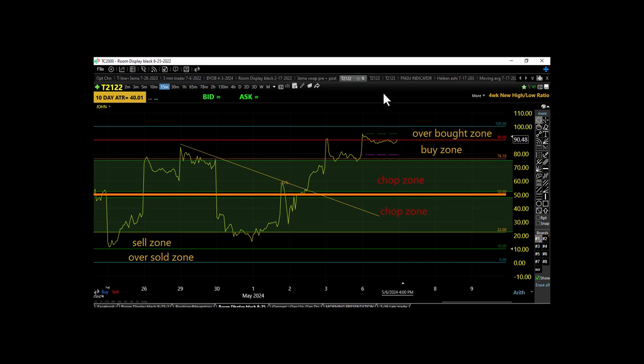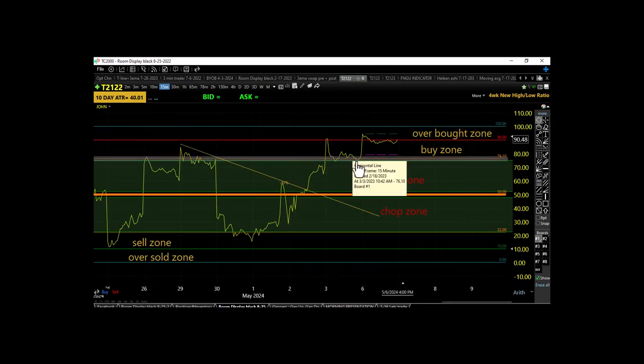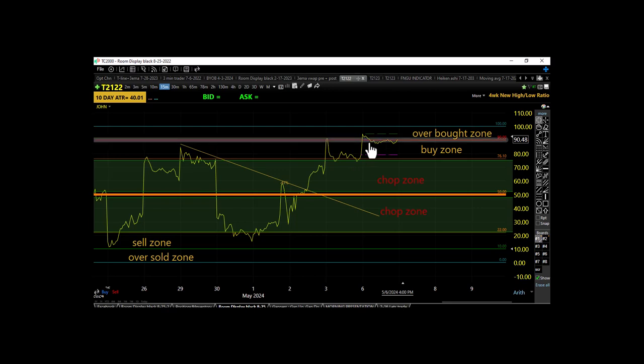Nice rally yesterday, continuing that spike candle. All right, T2123, 15-minute chart. You can see green from beginning to the end of the day. This was a day for buying. We're in the buy zone. We couldn't make a lower low. See, here's the low here. We couldn't make a lower low, and we ran off and made a higher high. Notice we made higher lows here too. You might find yourself in the overbought zone again this morning.